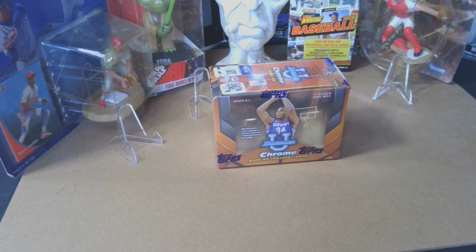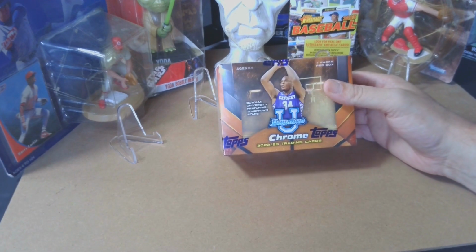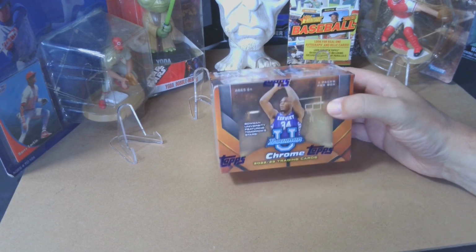Today we got us a blaster box of Topps Chrome Bowman U. I know a lot of people are looking for the Victor in there, but I'm looking for the guy on the front. Being a Kentucky fan, that's who I'm after. Old Oscar Tshiebwe. So I tell you what, let's dig in here and see what we can get.